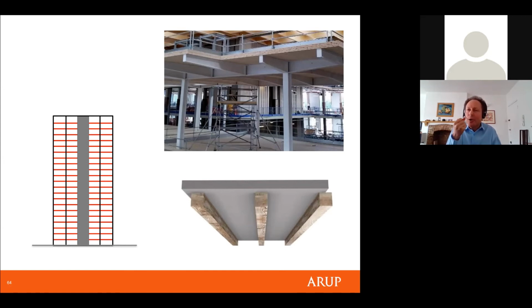So incorporating wood into our bigger buildings, perhaps just in the floor plates, and if we can incorporate wood in the floor plates and perhaps halve the amount of concrete in the building, that's still a really, really big win from an embodied carbon point of view. And so let's think about hybrid structures combining all the different materials, using the advantages of each.